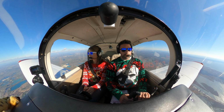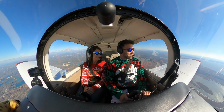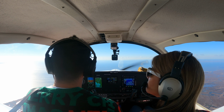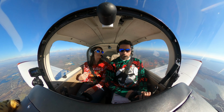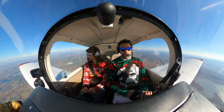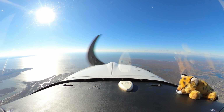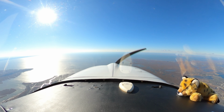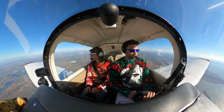Alright, so we are about to start crossing the Delaware Bay. It's beautiful. It's a little bit bumpier than it was back there, but the views are just gorgeous. Visibility is also great. You can see the other side. It's not that long of a crossing anyway. I wouldn't do that, you know, at this altitude, but it's beautiful.